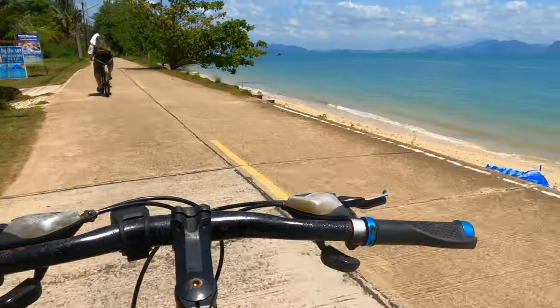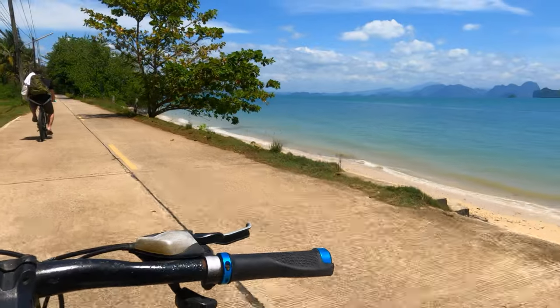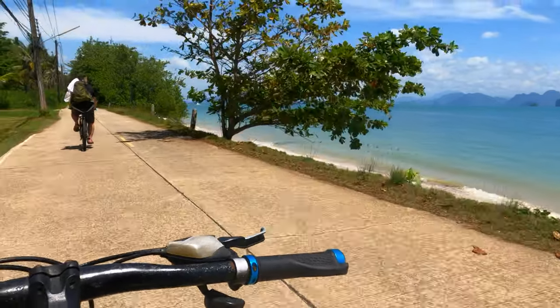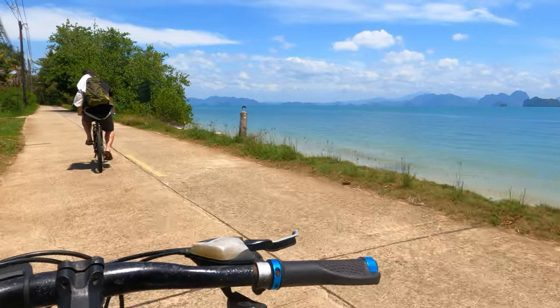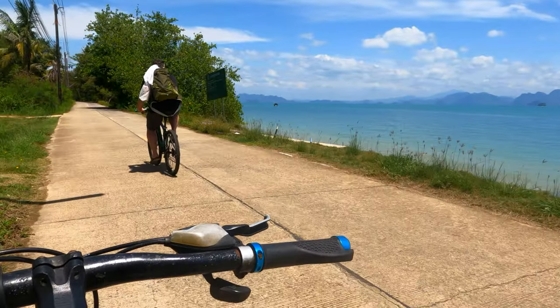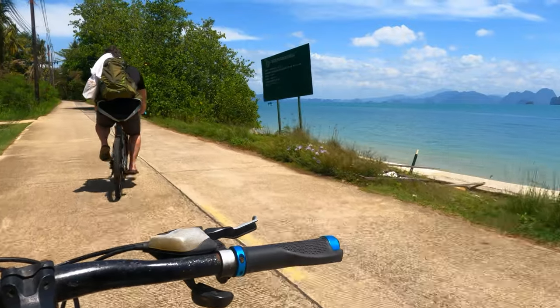The scenery and the beaches on the east side are absolutely gorgeous, but because the island was not as flat as we expected it to be and because the heat had nearly killed us, we decided to exchange the bikes for scooters.